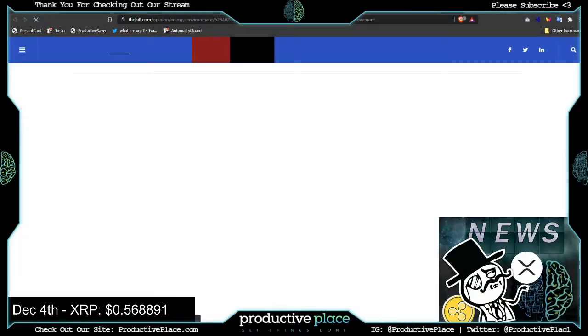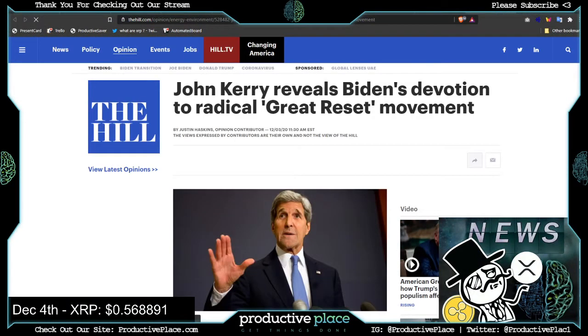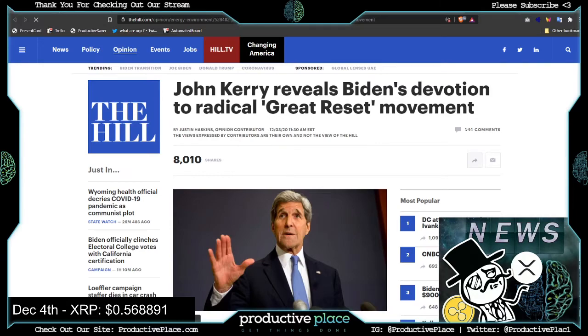John Kerry reveals Biden's devotion to radical Great Reset movement. And just this here, man. Everybody is on board with this stupid Great Reset. They want it. They want it bad.